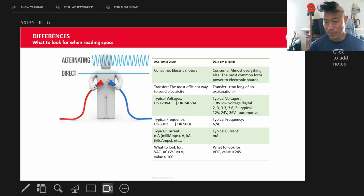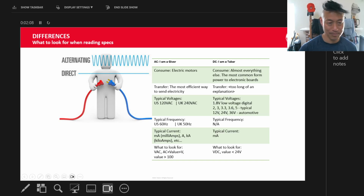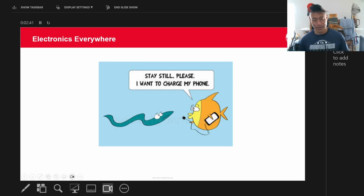With DC, it's almost everything else. It consumes electricity, the most common form in electronic boards. Transfer is too long of an explanation, but DC, direct current, isn't a great way to transfer electricity. Thomas Edison fought Tesla over this, and Nikola Tesla won. Typical voltage is 1.8 volts, 2, 3. So it's low voltage. You can go all the way up to 36 volts. Your car runs at 12 volts. There's no frequency. It's direct current, direct source voltage, so it's constant. Typical currents are in the milliamps. I think this gets you started into electronics.